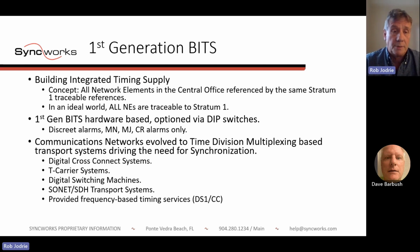The transport systems, SONET was everywhere. SONET and SDH in Europe, SONET here in North America. And SONET, the acronym, stands for Synchronous Optical Network. Synchronous is the first word in the acronym. So that's what drove this need to get all the equipment tied to a common reference. And these first gen bits provided frequency-based timing. So it was a framed DS1 signal, or a composite clock, a 64 kilobit digital signal.